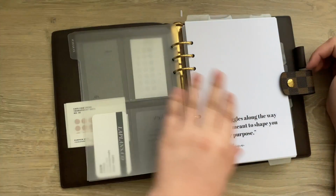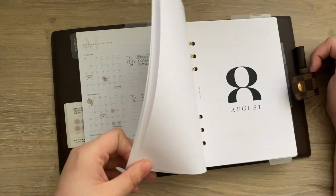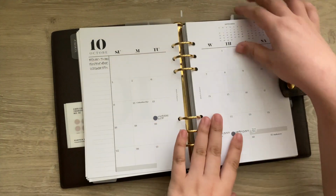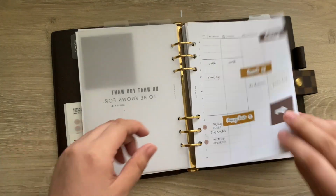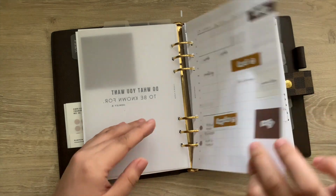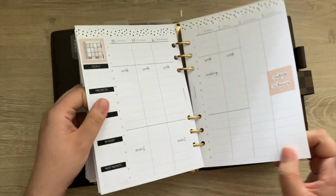Okay, so just to show y'all what I did. Everything is in here for the month. So nothing changed for the month, but for my weekly, I just added the full new pack of hourly inserts in here. And then I'm just keeping the current 2 weeks. So this is the week that I'm recording and this is next week.